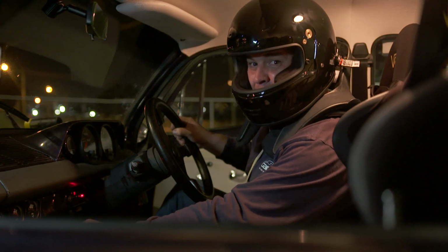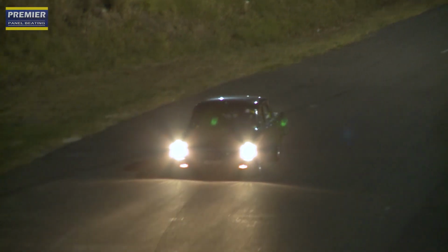Well, I've had the car since 1991. I bought it in pieces. It's taken me a long time to get it right, but I can have fun in it these days. I drive the tracks, drive the sprints here. I love it.